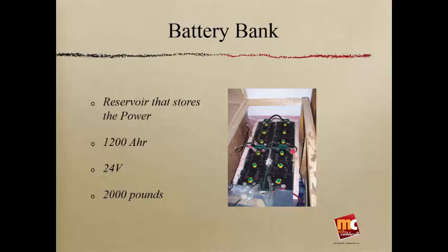Okay, so this is a 1200 amp hour battery bank, and again, we're going to be talking about what an amp hour means a little bit later. It's 24 volts, and this unit weighs about 2,000 pounds. It is heavy. Okay, there's a lot of lead in those batteries. And we'll talk about, well, actually, we're looking at the batteries now, so we'll talk about them right now.